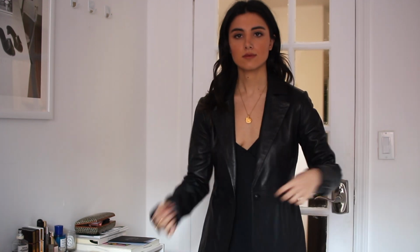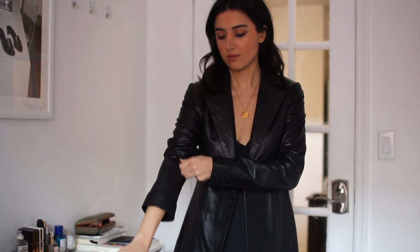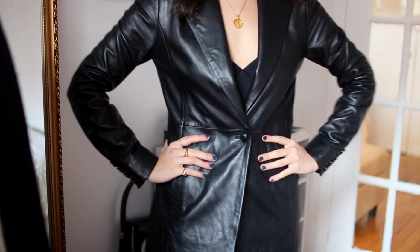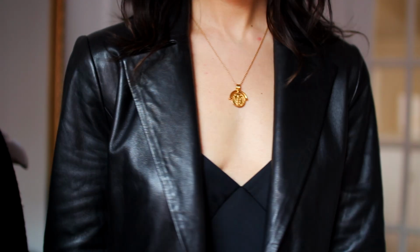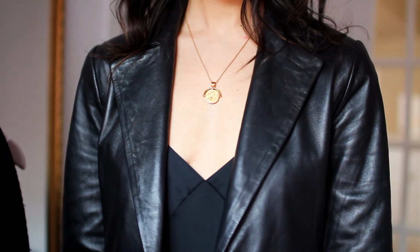I can wear it in so many ways, and I was kind of wanting a leather blazer just because sometimes I don't want to wear my leather jacket, especially because my leather jacket has some cream detailing. I wanted a more basic, longer jacket, and I'm such a jacket person. I'm a dress person, I'm a shoe person, I'm a pant person. I love clothes.